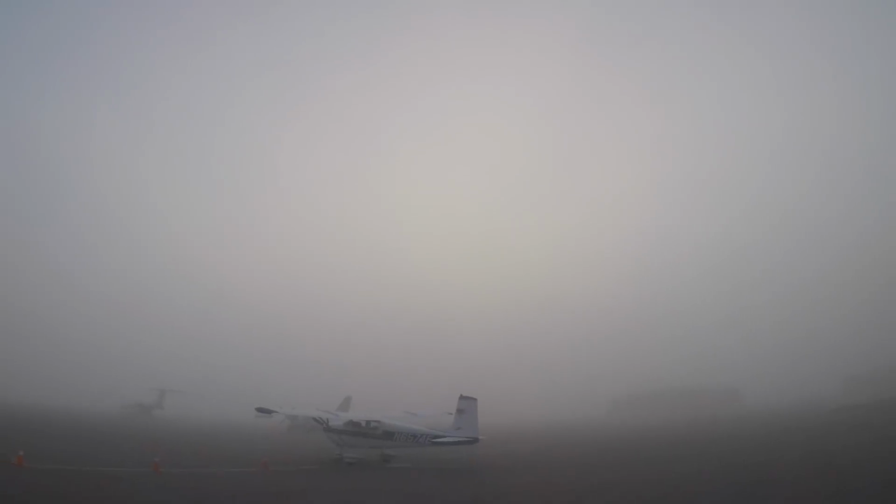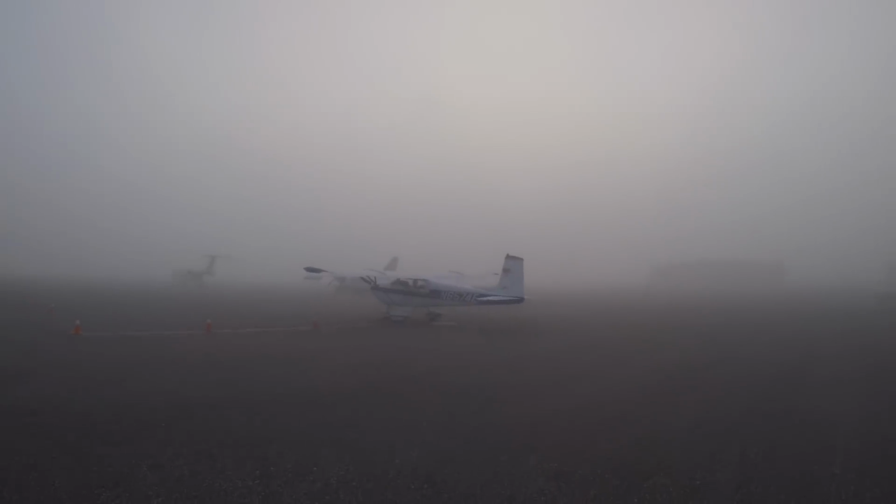Got a flight to Mobile, Alabama this morning, but as you can see, we're socked in. Part 91 has no takeoff minimums. However, I can't land in this. So just because it's legal, doesn't mean it's safe.